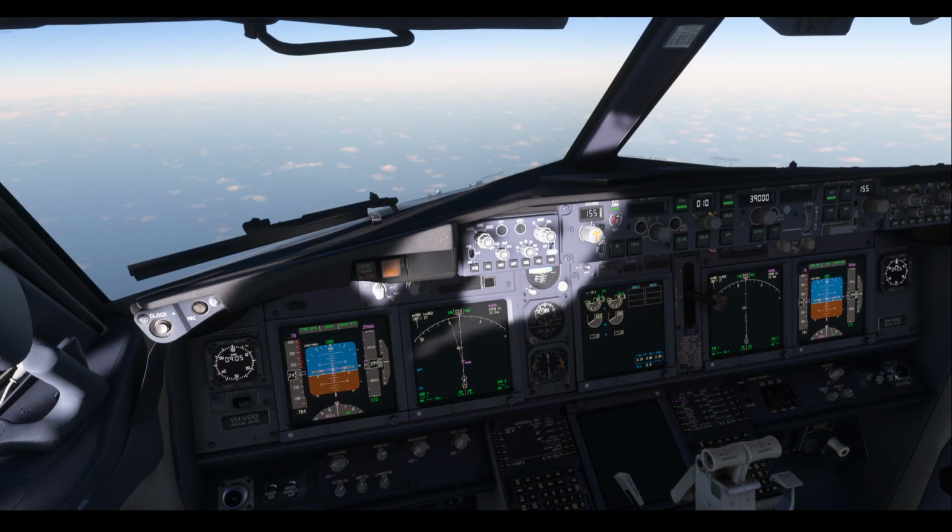Singapore 44, descend flight level 210. 210, Singapore 44. Velocity 870, transition into 250 knots. Transition into 250 knots, velocity 870. Rex 161, descend by star to 5,000, runway 16, expect visual approach. Descend to 5,000, expect a visual runway 16, Rex 161.